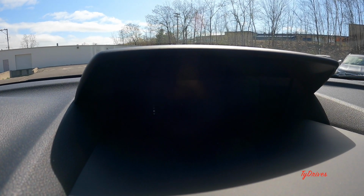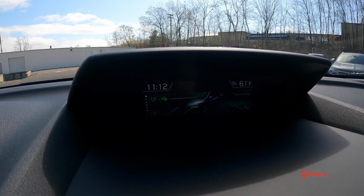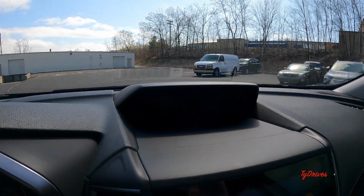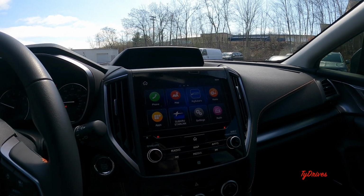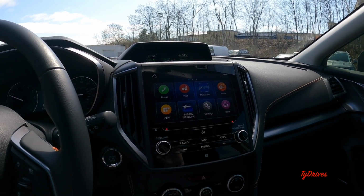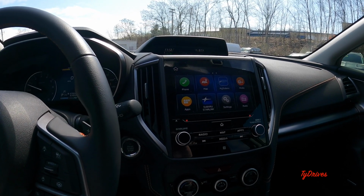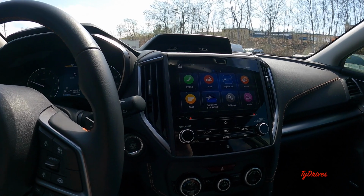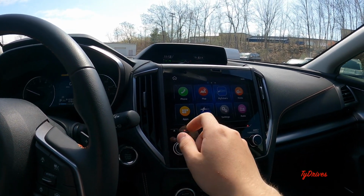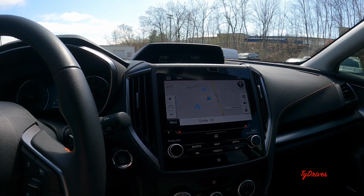You display your radio, some trip settings, a clock, and it kind of goes back to this driver's assistance screen. We, of course, in this car have the nicest iteration of the new Subaru Starlink system. This one has the built-in nav. It has the top package where it comes with the sunroof, the Harman Kardon sound, and the built-in nav. So you can see right here with the map, has the built-in nav. Very nice.